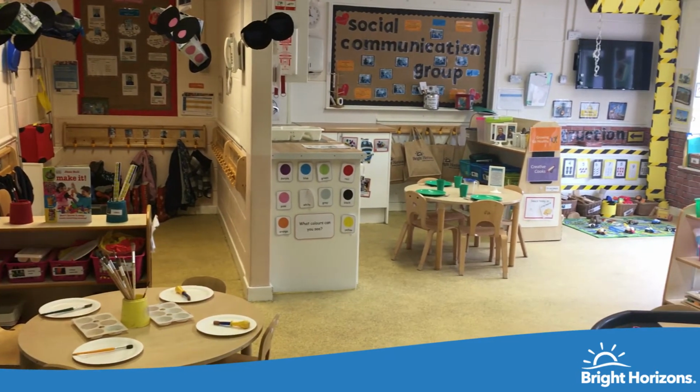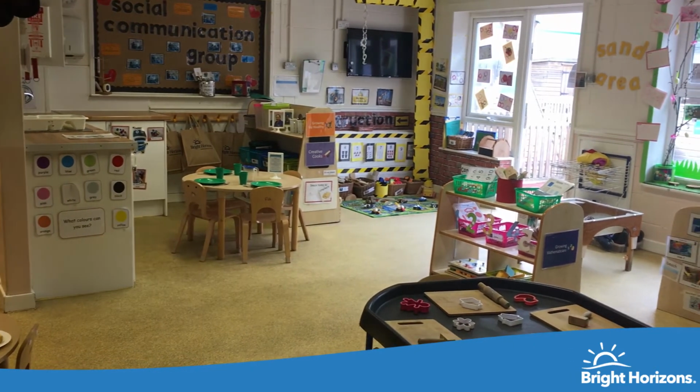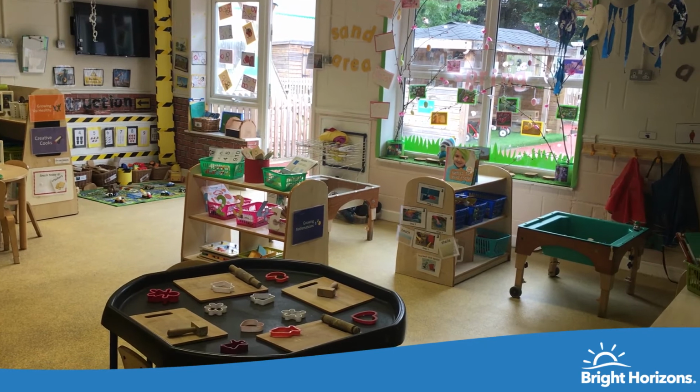Children in our nursery two room enjoy being creative. One of their favourite things to do is explore the garden, and they love the book corner that changes with their interests.